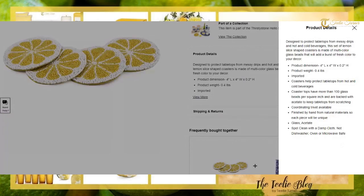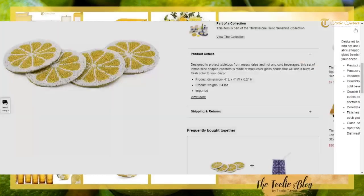And the set of lemon-slice shaped coasters is made from multicolor glass beads, which add a burst of fresh color to your decor. And you have the sizes, of course, and they're very lightweight because they are 0.4 pounds each. And the coaster tops have more than 100 glass beads per square inch, and they're backed with acetate to keep the tabletops from scratching. And there's even a coordinating trivet that is available. You have to wash these with a damp cloth because they are not dishwasher, oven, or microwave safe.